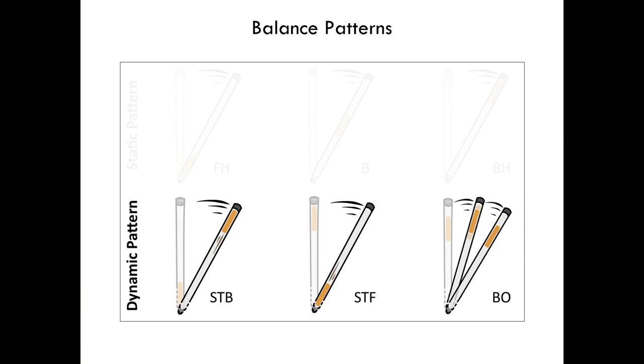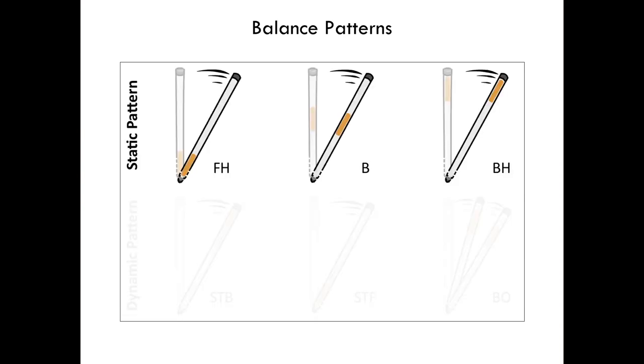The first pattern is called shift towards the front, meaning that the mass shifts towards the front of Glissade as its orientation deviates from a reference point. The opposite of the shift towards the front pattern is the shift towards the back pattern. Then there is the balance oscillation pattern. The mass slightly and briefly moves up and down once whenever the pen orientation crosses a certain angle with respect to the reference orientation. The other three patterns are static, meaning that the mass doesn't move when the user changes the orientation of the pen.